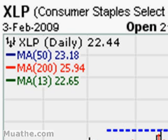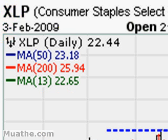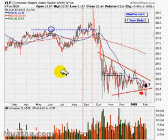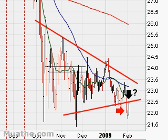Now, if we had talked about this on Sunday, this is the XLP, the consumer staples select sector ETF. And I think what's going on here, if I am right, is we broke down below the red line after my Sunday video. So we broke down on Monday. Actually, we had broken down on Friday, and we followed through on Friday. And in yesterday's trading we've come back and we are back testing this line.